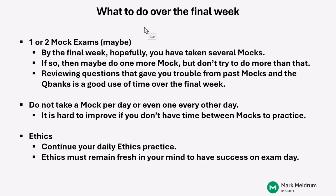You need a lot of time, probably twice as long as the actual length of time it took to do the mock, to go back through the mock, note what you got incorrect, really study what that question was asking, and then go and do similar questions from the Q bank, or even go back into the curriculum book and find examples that were used and that could basically be formulated into a style of question that might appear on the CFA. So you need that time to do that review. Doing a mock every day or even every other day is probably not the best use of time over this final week. Hopefully you've done enough.